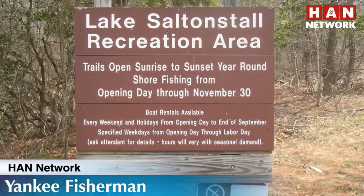What other recreation is offered? I mean, this is a fairly large property here surrounding Lake Saltonstall. At Lake Saltonstall, we allow hiking around the lake. It's over 7 miles of hiking trails. We also allow mountain biking on the trails here. If you do get an annual pass from the Regional Water Authority, that also gets you access to 8 additional properties besides Lake Saltonstall that all have hiking, some have mountain biking, and 2 other properties actually have lake fishing. Which 2 are those? The Maltby Lakes and Lake Chamberlain.